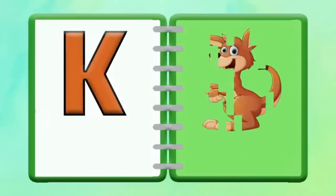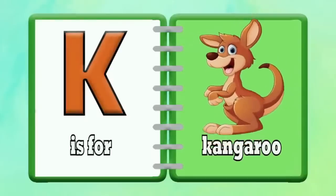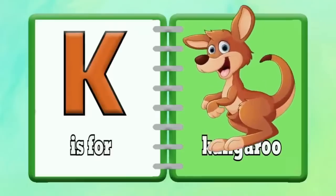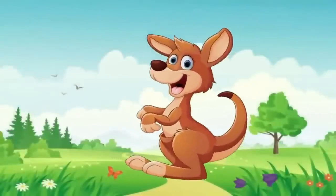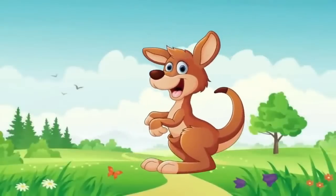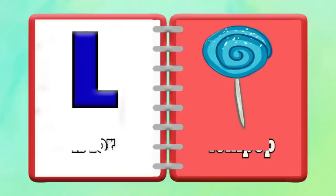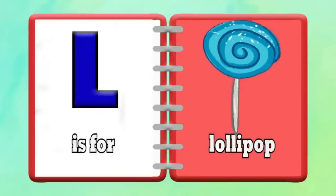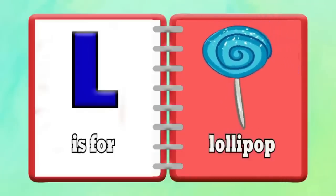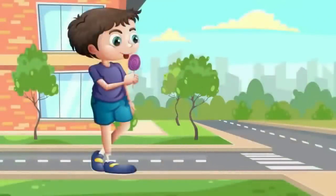K is for kangaroo. Kangaroos are very fast animals. Kangaroos are powerful kickers. L is for lollipop. Lollipops are very playful food for kids. Lori loves to eat lollipop.